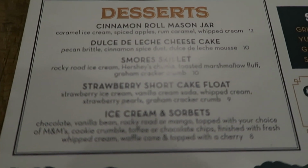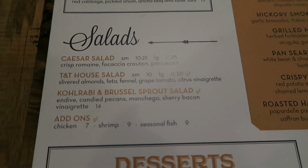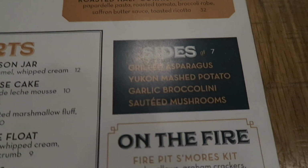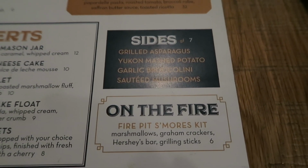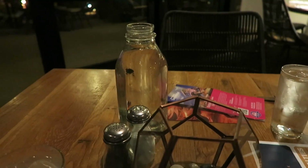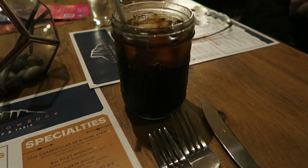These desserts are the most interesting to me though, because they're really unique desserts. They also have salads, ooh, some snacks to share, and then some sides. Oh, this is the s'mores, Mom. Fire pit s'mores kit. Or you can get some more skillet. Yeah. It's the little things that Mom and I love, like the water that comes in the milk jug and my Diet Coke that comes in a mason jar.